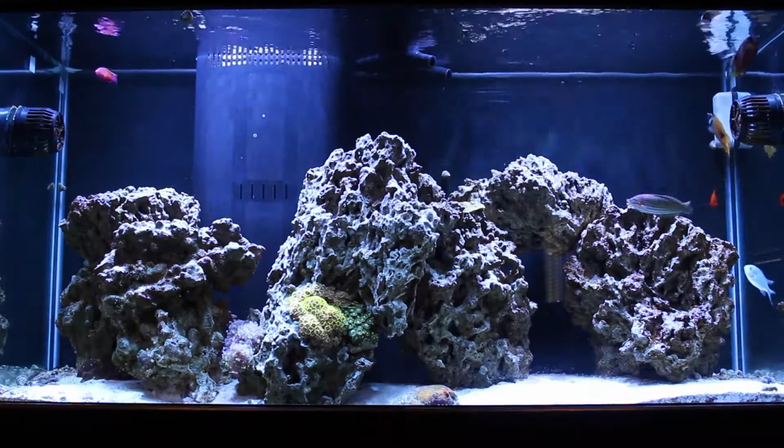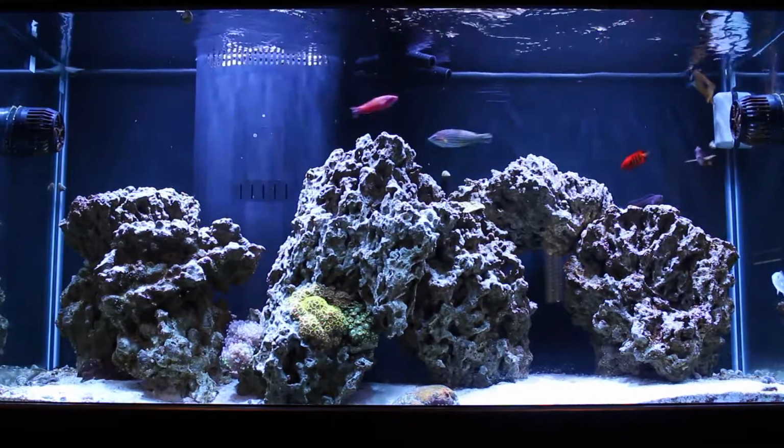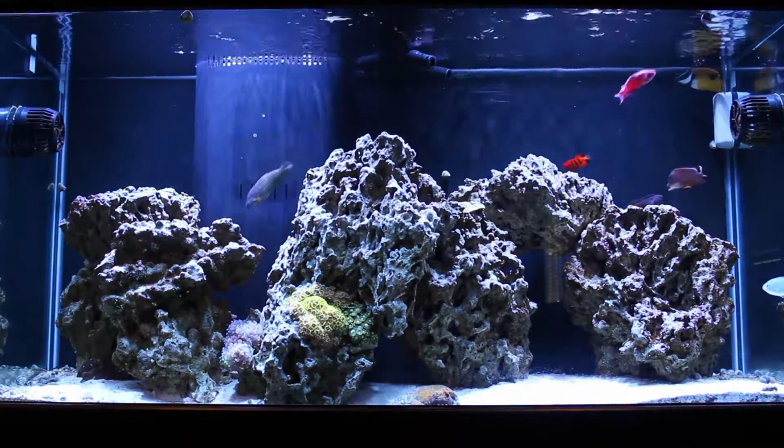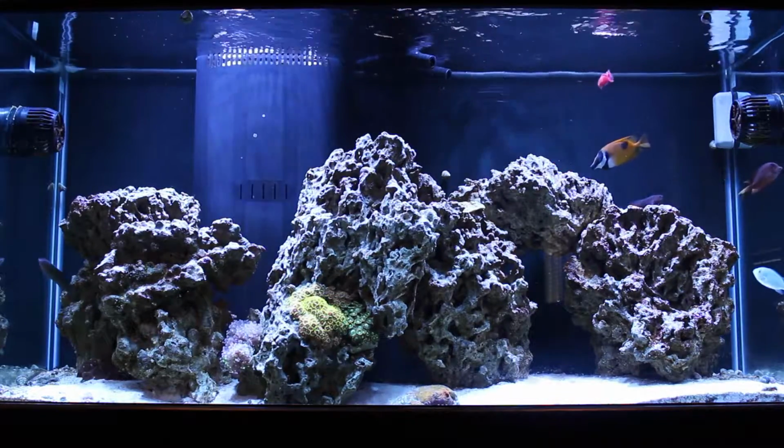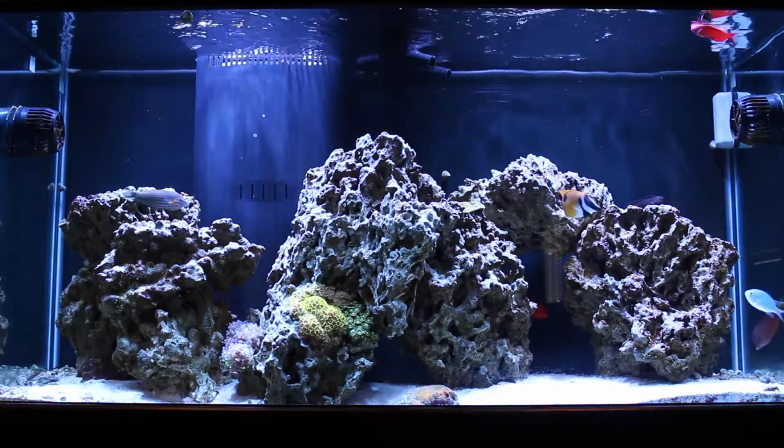There's some softies I want, and I'm going to order some up, get them in the tank, start getting some fun stuff in the tank, because I've been waiting forever. It's been about 9 months to get this tank straightened out, so I think I'm there.